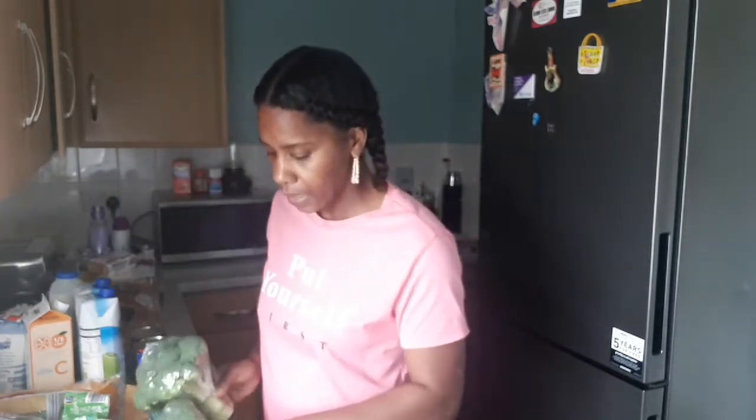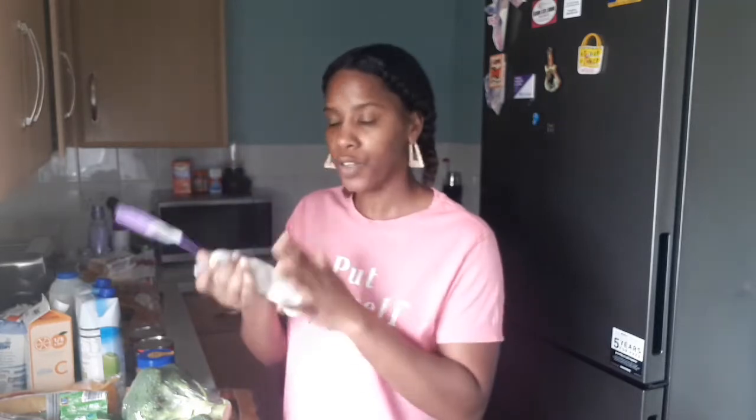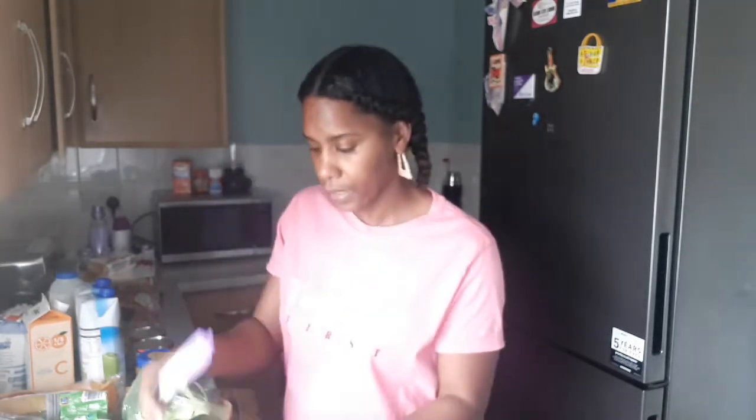And then I got two organic broccoli. Then I have one avocado. Then I got a pack of garlic, which is good. Garlic is good food too. You can use garlic in rice and peas, chicken. You can even use garlic if you have a cold: you can crush a whole clove, put it in some hot water and soak it, then add some lime and honey and drink it.